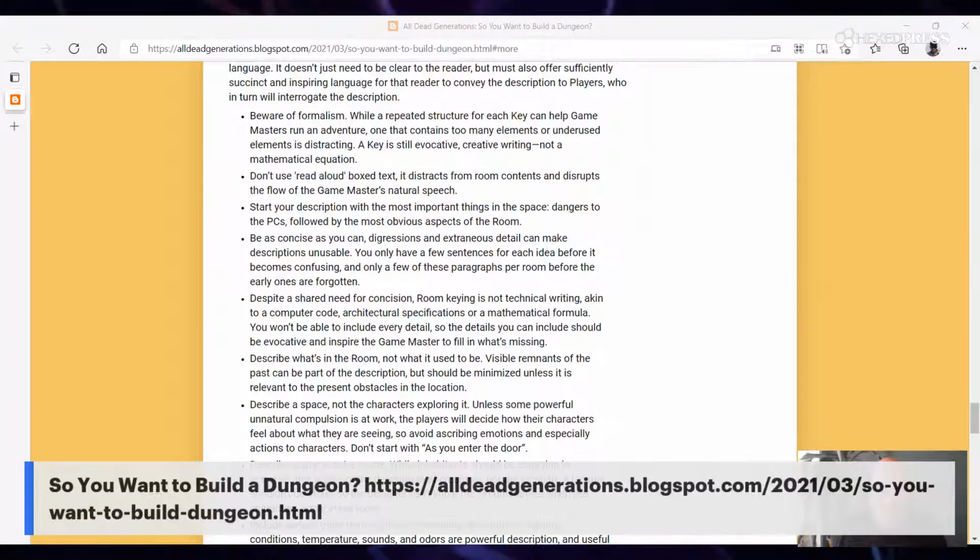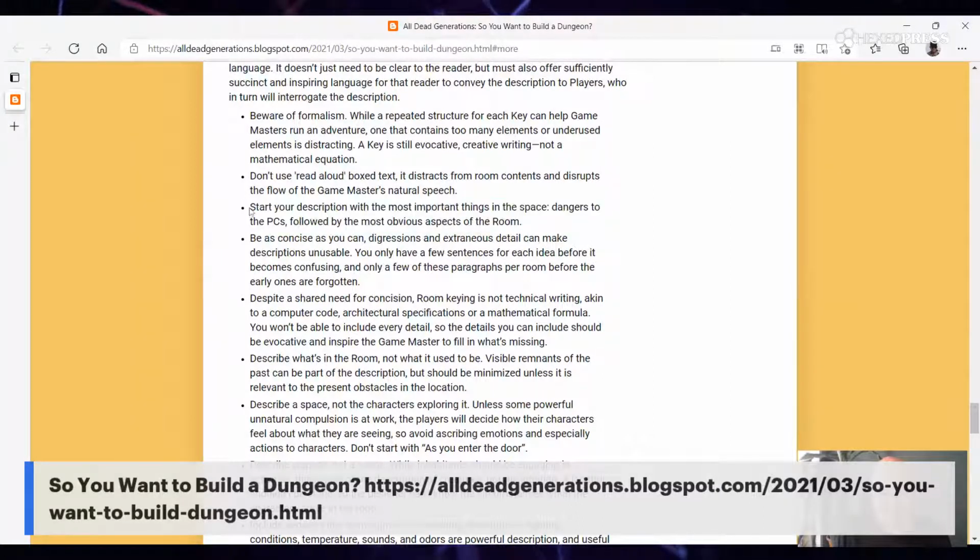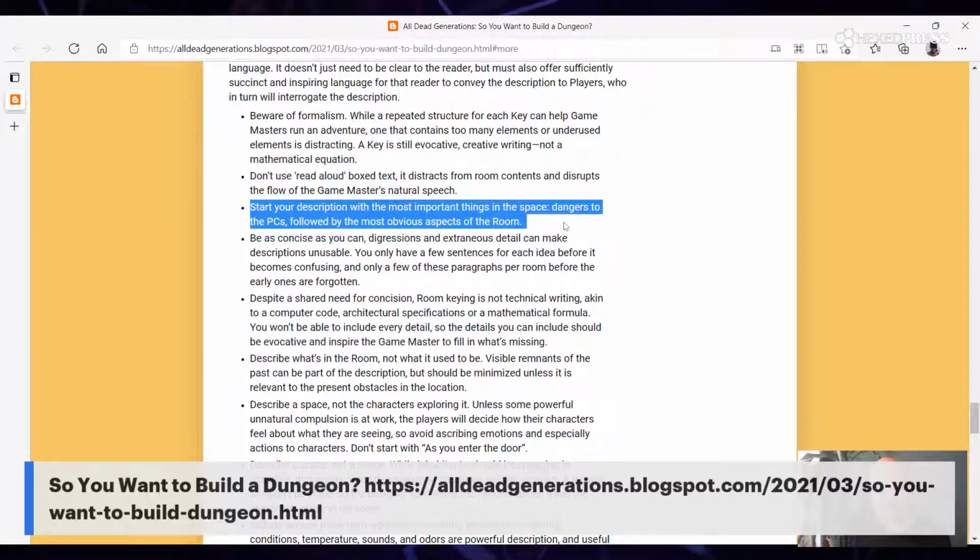The start of your description thing is interesting, because I tend to agree with this advice here. Start with the dangers to the PCs, followed by the most obvious aspects of the room. But I see a lot of layouts that don't do that. I see a lot of layouts that start with the aspects of the room, and then at the bottom they'll have, and there's some orcs in here and they're about to jump you. So that's kind of interesting, because that matches what I feel, but at the same time, from what I've read, maybe there's some other way of thinking about it, because I don't see that as much as I would think, though I tend to agree with that. I tend to agree that, if there's an orc in front of the door, I want to know that first before I'm told about the couch that's behind the orc and what's on the couch.